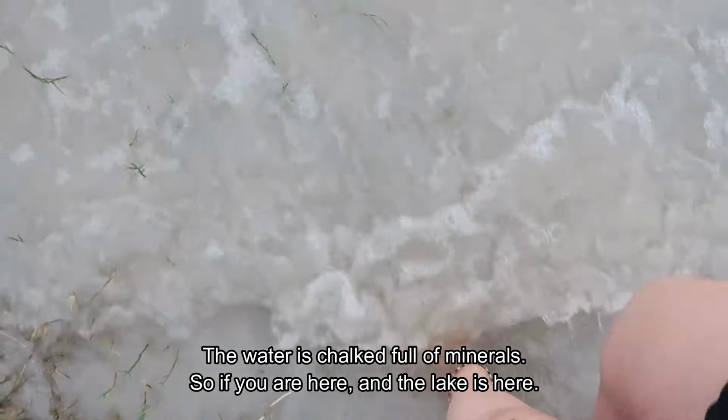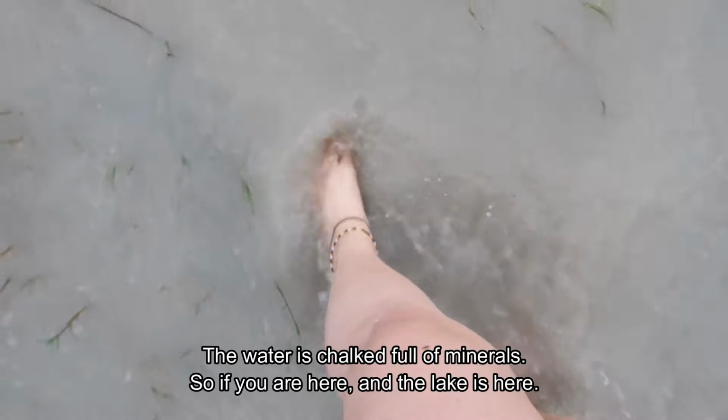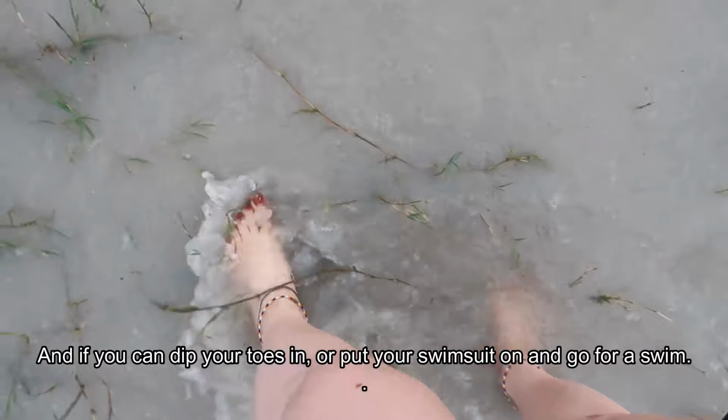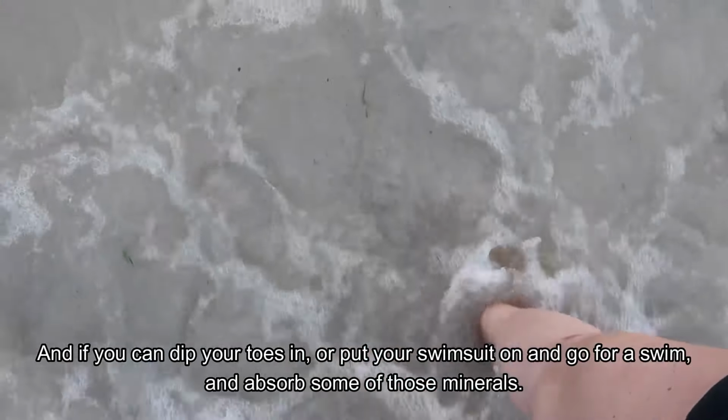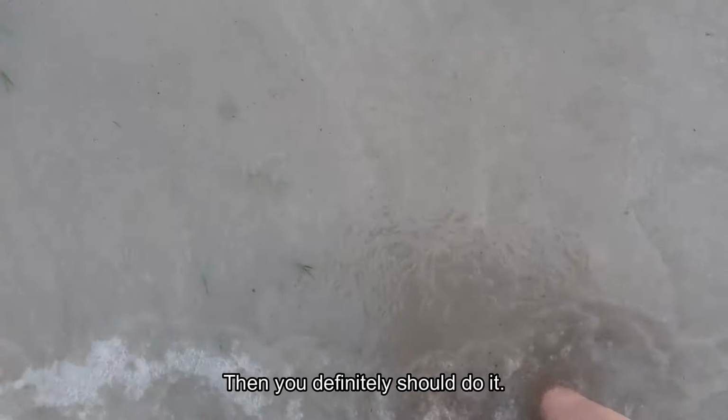The water is chock full of minerals, so if you are here and the lake is here, then if you can dip your toes in or put your swimsuit on and go for a swim and absorb some of those minerals, then you definitely should do it.